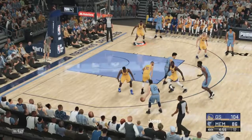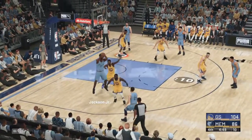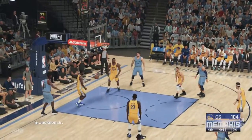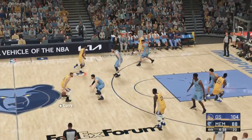Outside Jones. Jackson on the wing. Shoots over Wiggins. Jackson gets the bucket. Flashing the in-between game. Nice. I mean, Jackson is more than capable of draining this when given the chance.